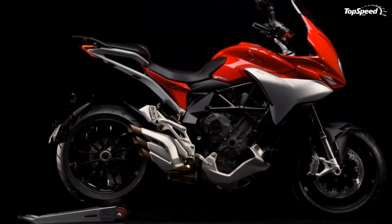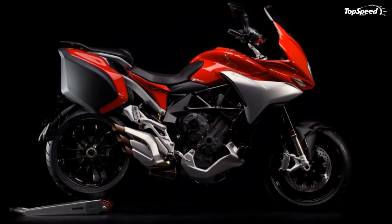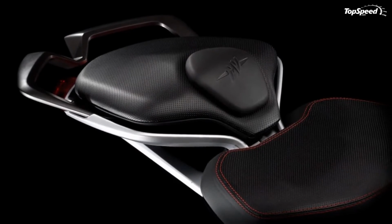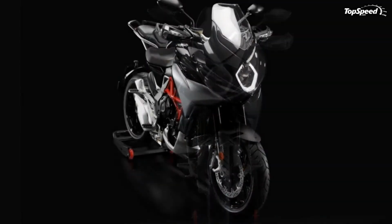Drivetrain. As cool as all the above is, the beating heart still manages to upstage the rest of the bike. Here we have a short stroke mill that runs a 79mm bore and 54.3mm stroke for a total displacement of 798 cc.